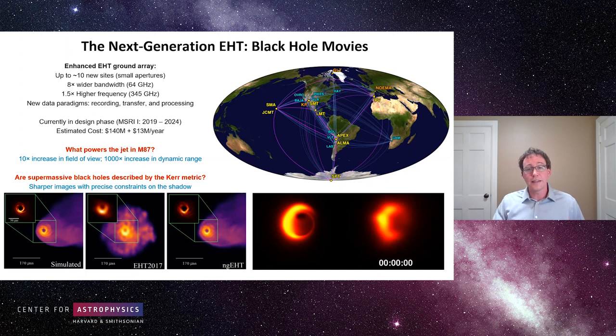So the idea is that the sensitivity of an interferometric baseline goes as the geometric mean of the sensitivity of the two telescopes at either end. So we can use the current EHT sites as sensitive anchors to allow much smaller telescopes to join the array and to make significantly improved images.